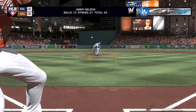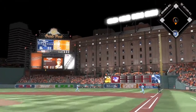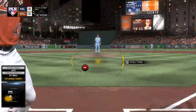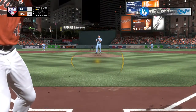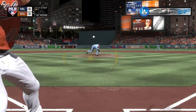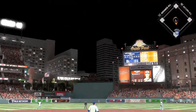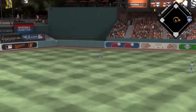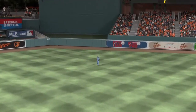Mark Trumbo. This ball's hit in the air down the right side and out of play. 0-1. Into the windup. Here comes the 0-1. High fly ball out to straightaway center. Under it is the center fielder. And that retires the side.